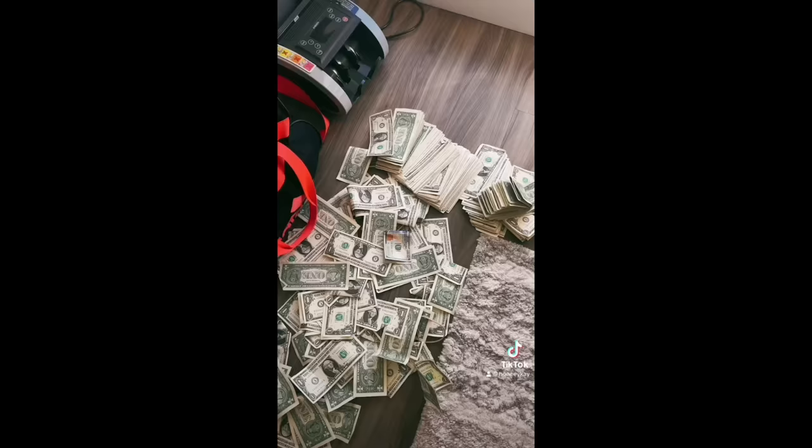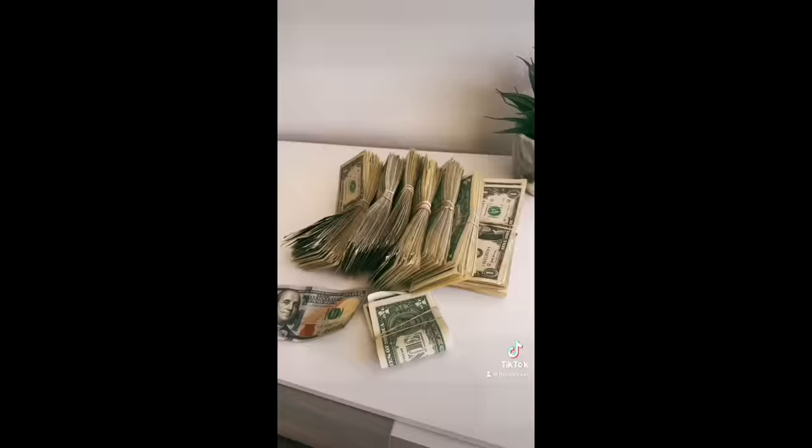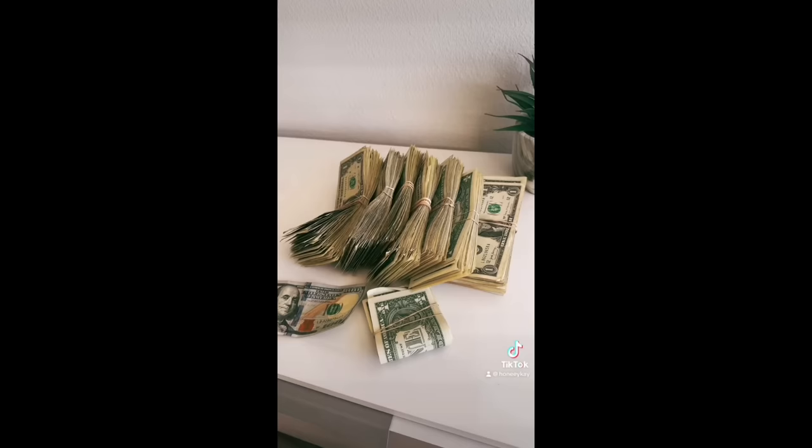So this is the money I made from last night. We about to run it through the money counter and see how much we made. After running it through the money counter, we got $8.27 on a Friday night, y'all.